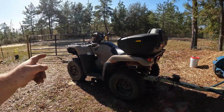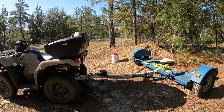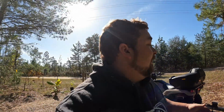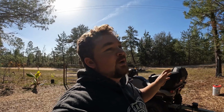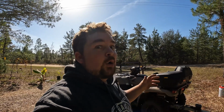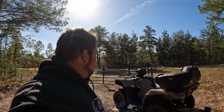This has an 850-pound tow limit, so this is not even half of what it could tow. I've actually seen people move boats and really heavy loads. They've gotta be over 850 pounds, but they'll take a utility trailer and load up a whole trailer full of wood. So these things are super capable, super reliable.